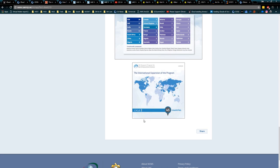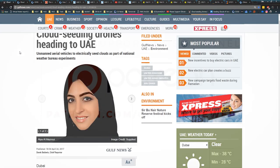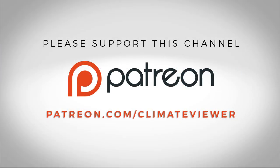And you can see here in cycle two, they had 45 countries submit their applications to modify the weather in this contest. And then in cycle three, they got up to 68. So it's a big party. It's a big competition. Who can prove that they can modify the weather? And apparently the idea is to do it with electrical cloud seeding. So that being said, unless someone like you cares a whole awful lot, nothing's going to get better.